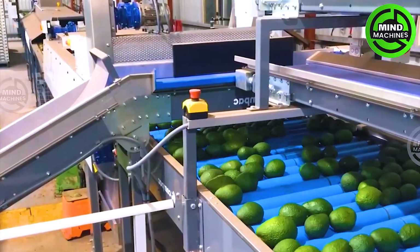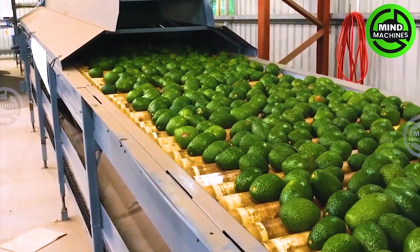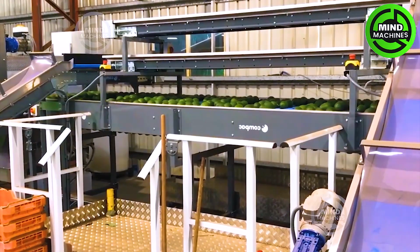The butter production line is an impressive sight, not only embodying modernity and progress in the food processing industry, but also symbolizing care and attention to product quality.